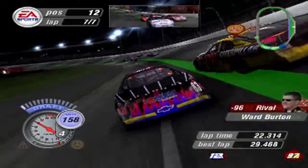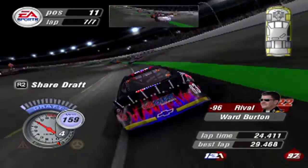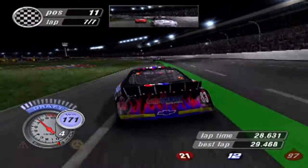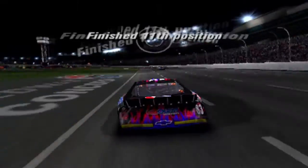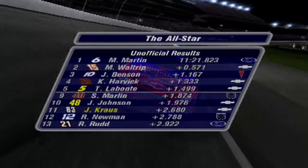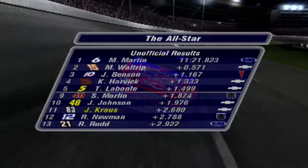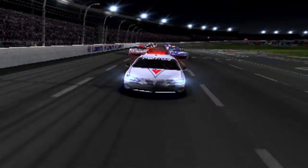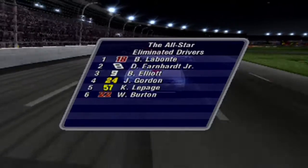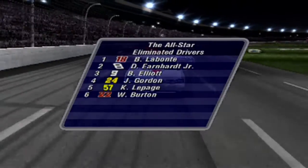Yeah, there you go. Alright, Warburn takes him out. He's out of the Winston. Mark Martin wins round two, and I advance to round three. What have you done, Warburn? What have you done? You are so stupid, Ward. Look at that. Not because of him. Warburn's out. Who's out? Bob Labonte, Dale Jr., Bill Elliott, Jeff Gordon, Kevin Page, and Warburn.